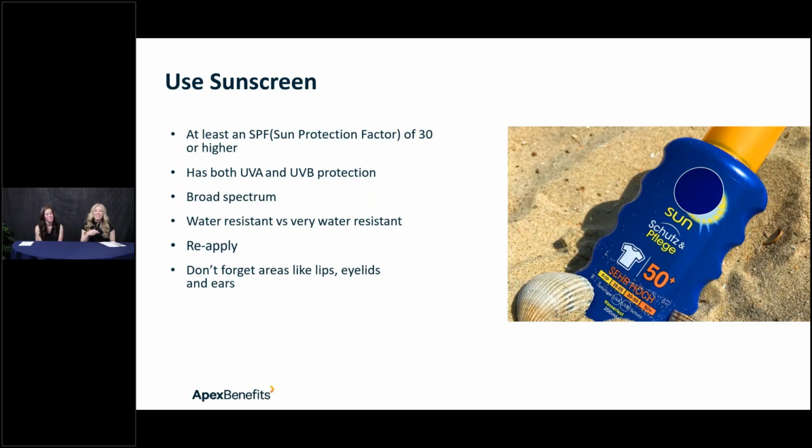And then my biggest thing, areas like lips, eyelids, and ears. We actually see a lot of skin disease on ears. People forget about that. So get a little stick if you forget about it. Those little sunscreen sticks can be great. You can just swipe them on your ears and your eyelids and then on your lips too.